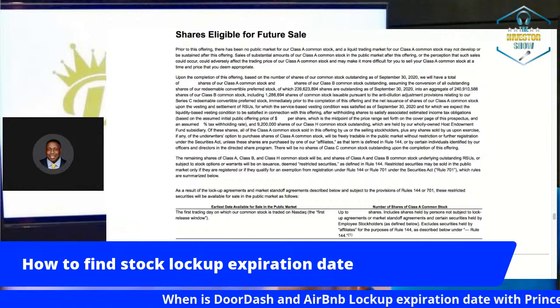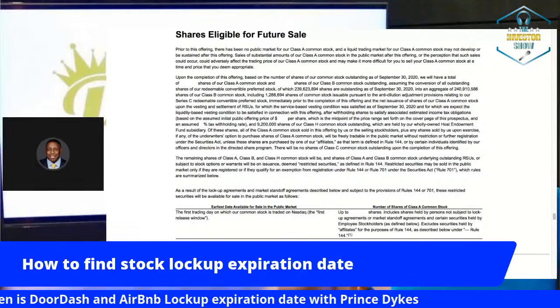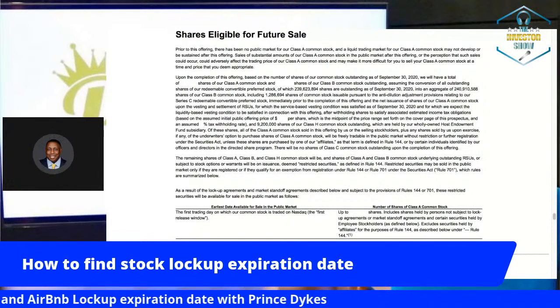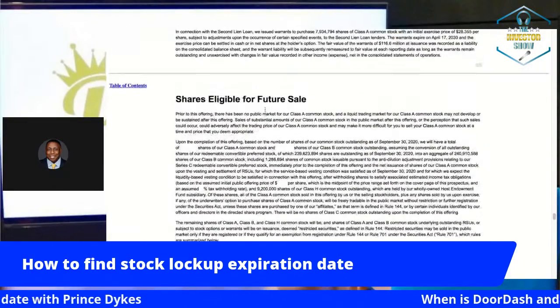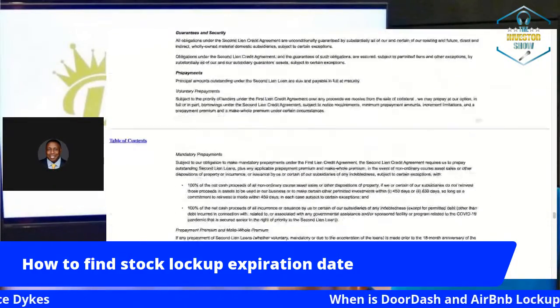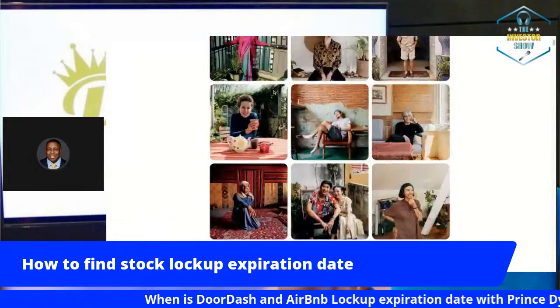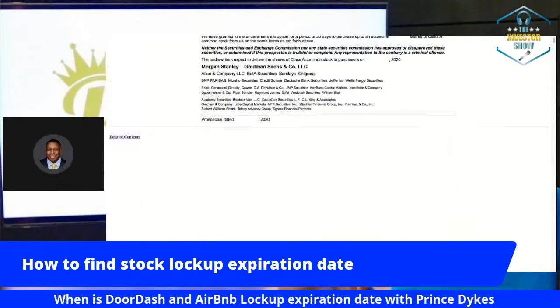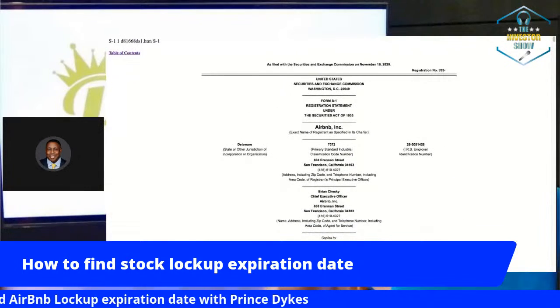So right here, what I have pulled up on the screen that I'm sharing is the S1 filing for, let's see which company this is here. This one is for, I believe, DoorDash. Let me check it out here. Let's see who we got. Yeah. This one is Airbnb. So this is Airbnb's Form S1.